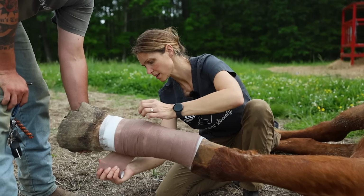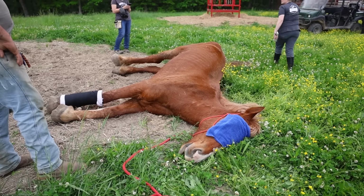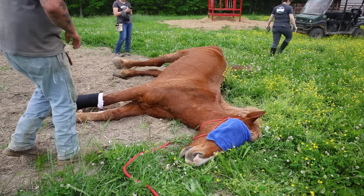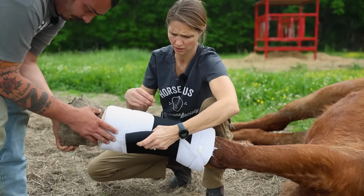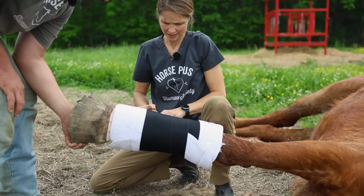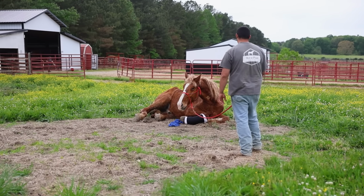And then we'll check this guy for sure tomorrow. He's gonna be on systemic antibiotics and anti-inflammatories. And hopefully he won't need more than just this one time of debridement for this wound to finalize its healing process.